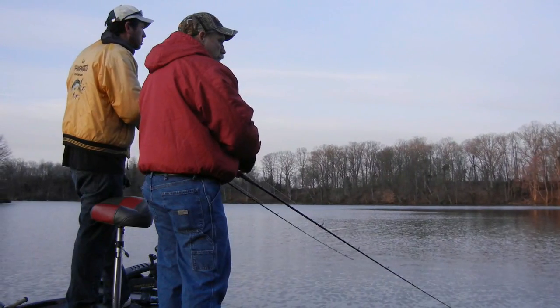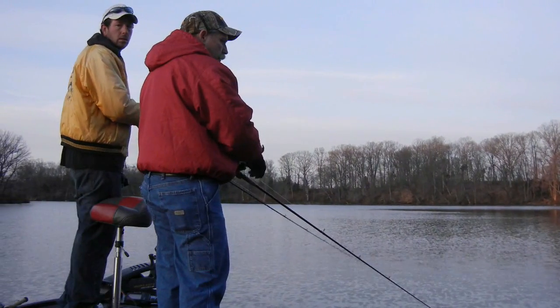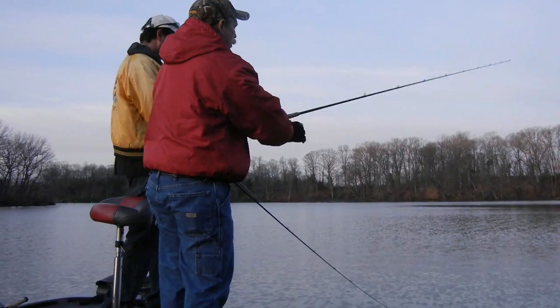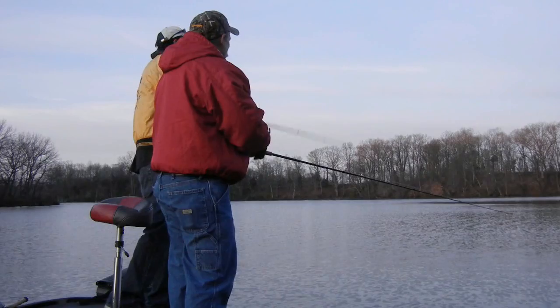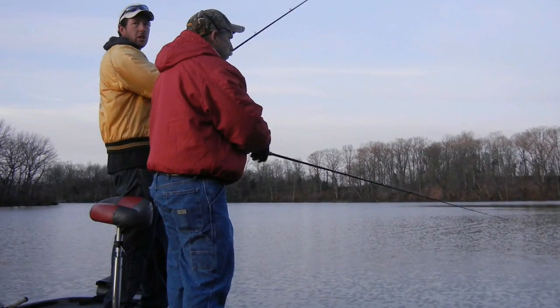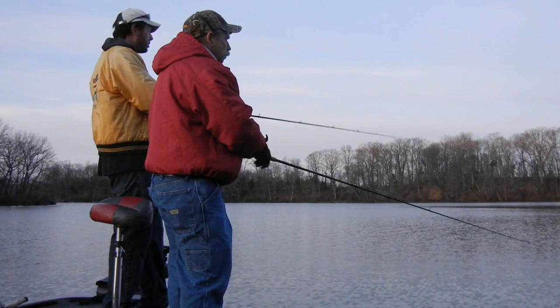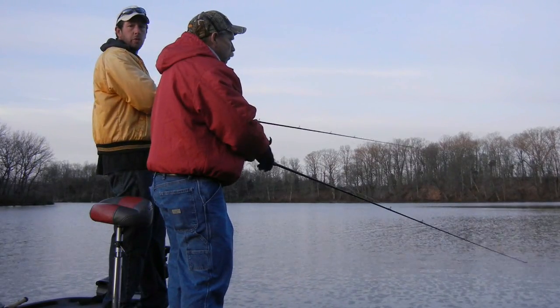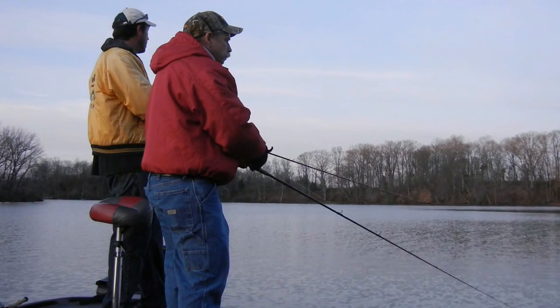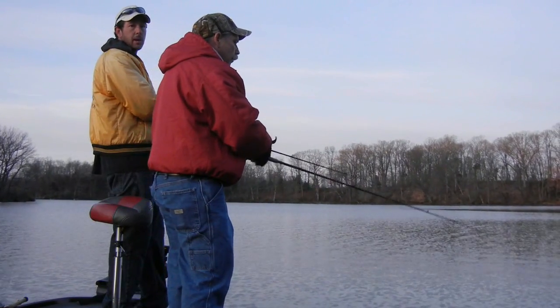So Kurt, tell us a little bit about where we are now, why you're here, what we're fishing, why you're fishing here, and then tell us where we're going to be going next and why we're going to make that move. First thing you want to do this time of year is try to fish the emergent vegetation in this lake. There's a little bit of milfoil mixed in, but mainly you're talking lily pads. That's what you're trying to hit. Your shallow flats with lily pads on them.